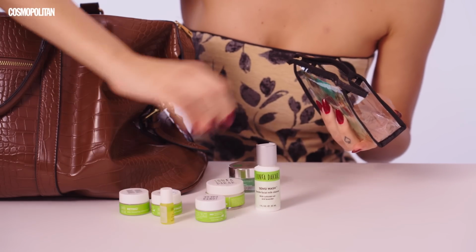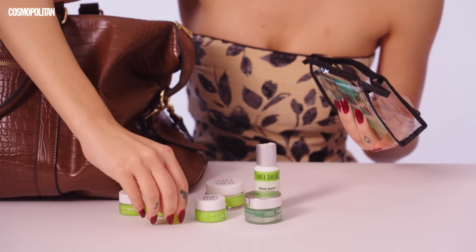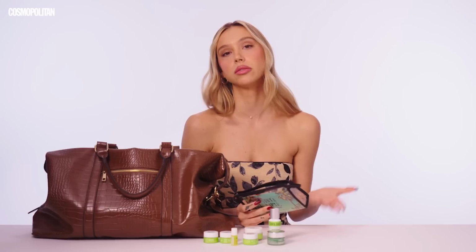So if my luggage gets lost, I'm fine. I could actually go a week without having my luggage and I can be totally fine and still not be freaked out that my skin's gonna get messed up.